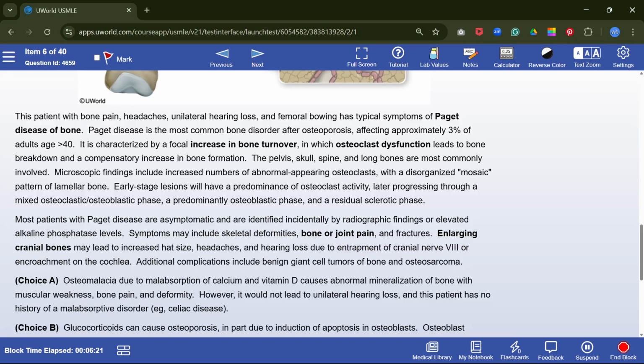This patient with bone pain, headache, unilateral hearing loss, and femoral bowing has typical symptoms of Paget's disease of the bone. Paget's disease is the most common bone disorder after osteoporosis, affecting approximately 3% of adults aged more than 40.